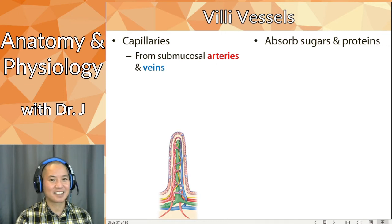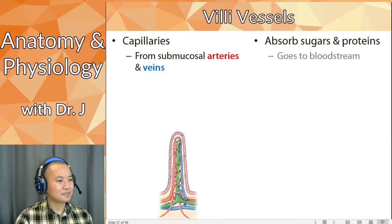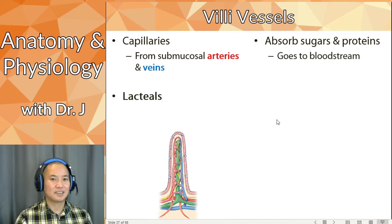Rewind that, I'll retract that. So most proteins overall are hydrophilic. So what happens is it goes to the bloodstream, and because they're hydrophilic, sugars and proteins in general have an easy time being absorbed and deposited into your water-based plasma.